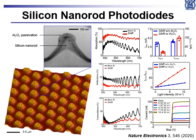For the photodiode, we used an array of silicon nanorods, as shown in the cross-sectional TEM image and AFM image on the left side of the slide. The nanorod structure enables a much higher light absorption than a flat silicon photodiode by suppressing the surface reflection and enhancing the light absorption. This surface modification strategy has been used in the solar cell industry, and it also works in the image sensor. Furthermore, aluminum oxide was additionally coated on the surface of the silicon nanorods by using the atomic layer deposition process.